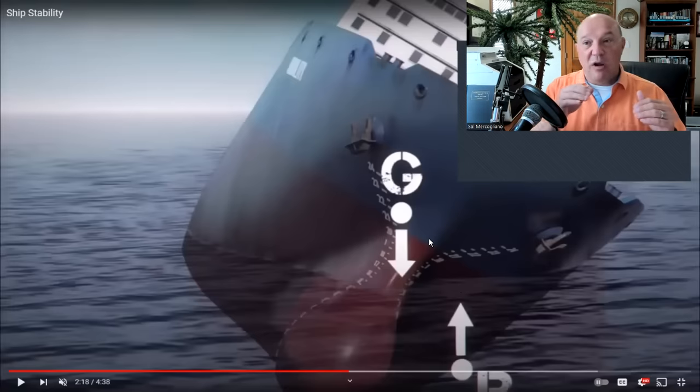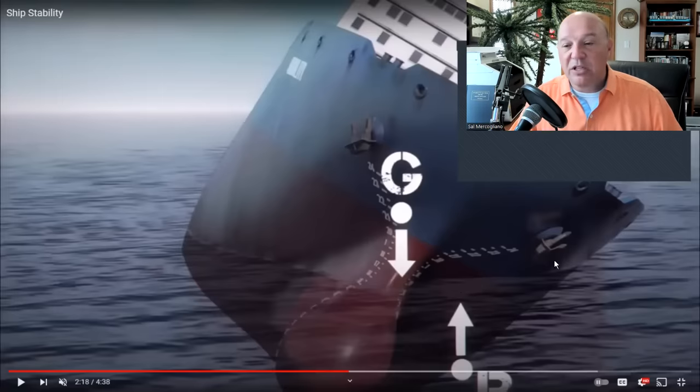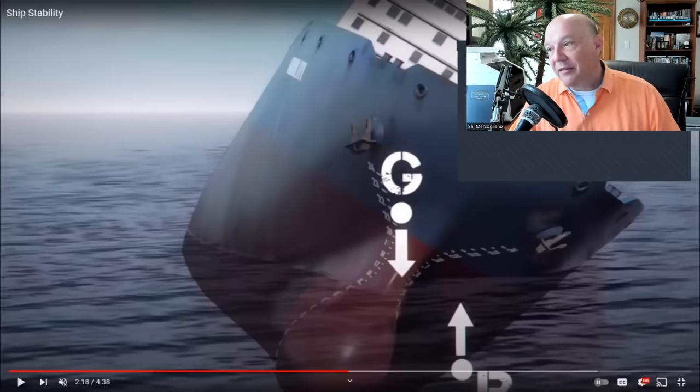And all you needed was a little bit of motion or a change in stability to kick it so that gravity began pushing down on the port side and buoyancy pushed up on the starboard side. And you got a roll of the vessel.